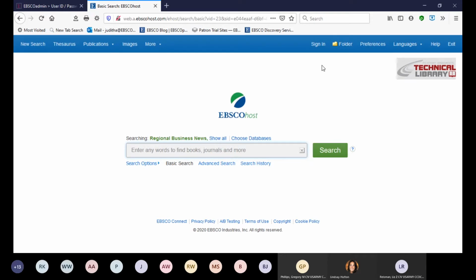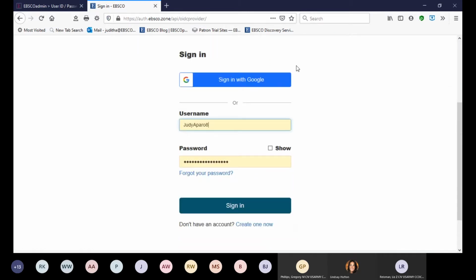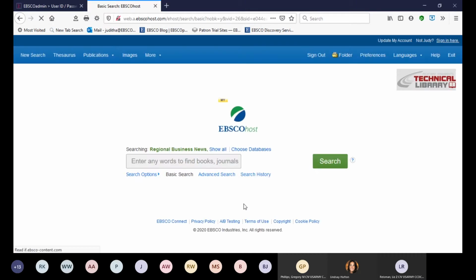Before I talked about exporting content out to a citation manager, or you can set up what's called search alerts or journal alerts. So there's a number of different options available to you that you would use your My EBSCOhost folder for. So this is not to sign into the product, so don't get confused with that, because like I mentioned before, you're IP authenticating to get into the product. But when you sign in here, you're signing into your virtual space. You can use your Google account information if you want, or you can use your own username and password.